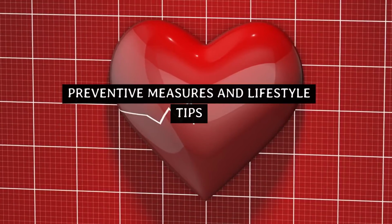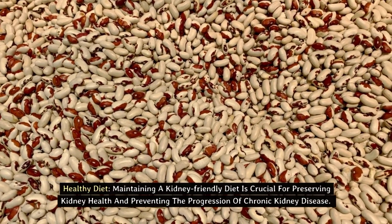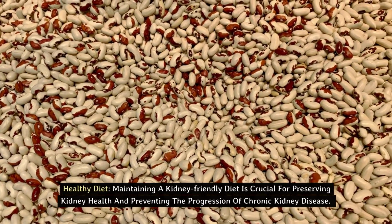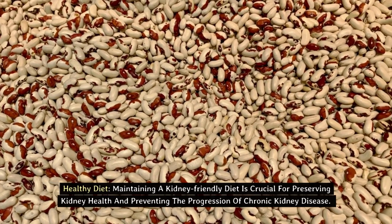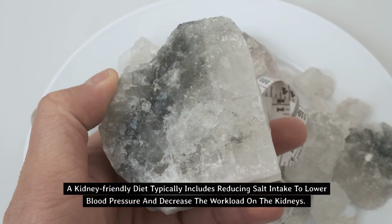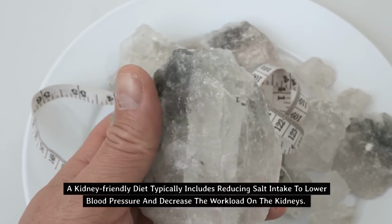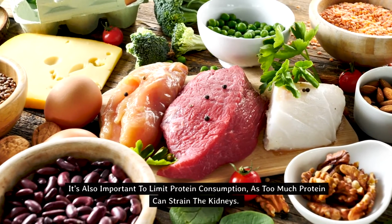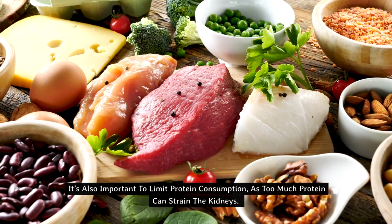Preventive measures and lifestyle tips. Healthy diet. Maintaining a kidney-friendly diet is crucial for preserving kidney health and preventing the progression of chronic kidney disease. A kidney-friendly diet typically includes reducing salt intake to lower blood pressure and decrease the workload on the kidneys. It's also important to limit protein consumption, as too much protein can strain the kidneys.